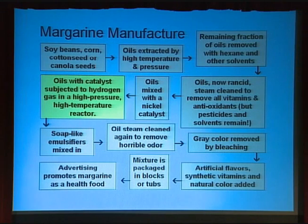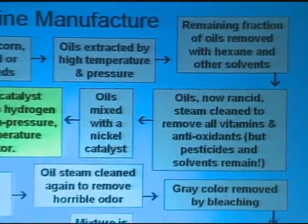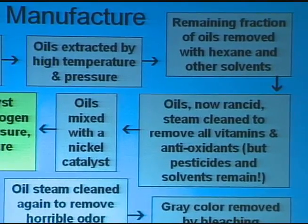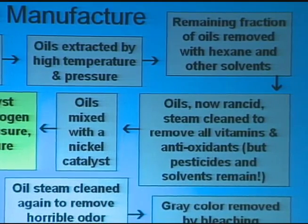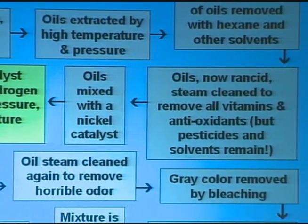You start with the cheapest oils. They're extracted at very high temperature and pressure. The remaining fraction of the oils is removed with hexane. Hexane is a very carcinogenic solvent. Hexane is gasoline, food-grade gasoline. Okay. Then the oils, which are already rancid, are steam cleaned. That gets rid of all the vitamins and antioxidants, but the pesticides and solvents are still there.